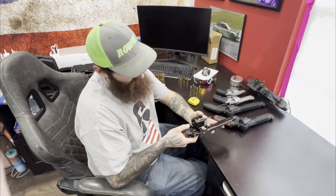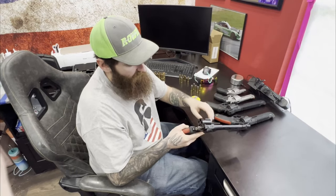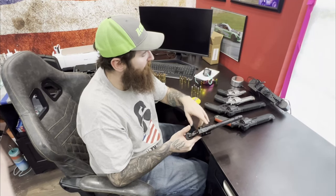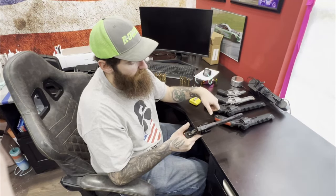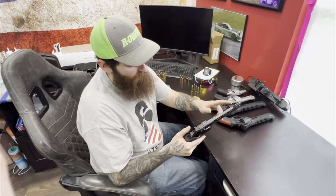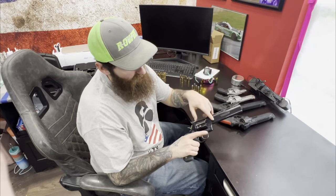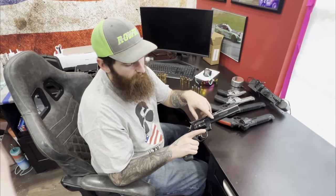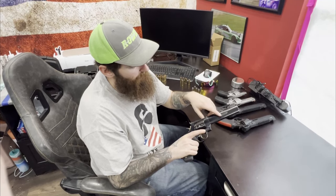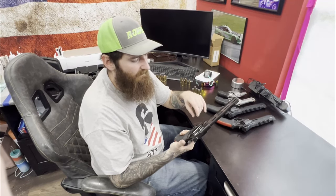But .454, five round capacity. I would say this is in between the Tracker and the Raging Hunter. Doesn't have a Picatinny rail or anything like that. Still has your ported barrel. It's a bigger size frame. This one's steel, right? Stainless. Black, so stainless. This one's stainless. They do make these in titanium, right? Yes, they do. Good luck finding those.